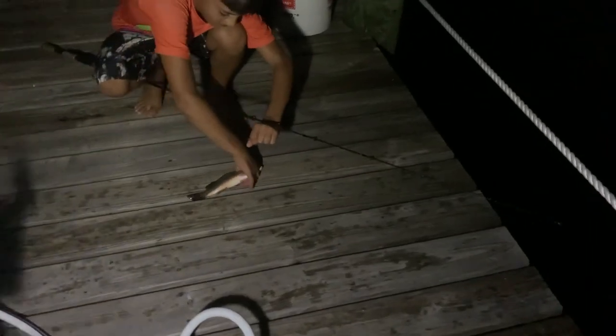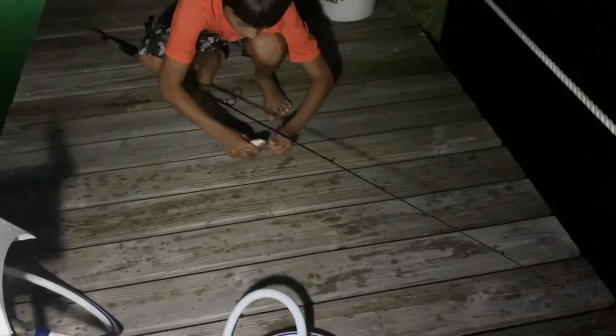Okay, Lorenzo's got first fish. Lorenzo, what do you got, buddy? Mango. All right, we need to get a measure on him. We don't have a measuring stick here, do we? He's 10 all day. 10 all day? Dude, he's 9. He's 9, Lorenzo. Do it again. I know, he's definitely not 10.